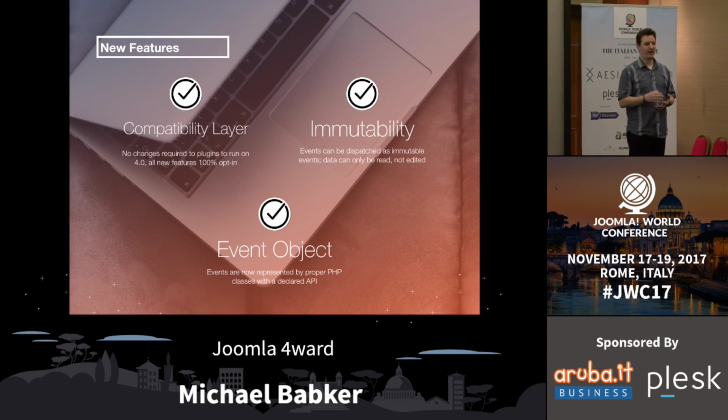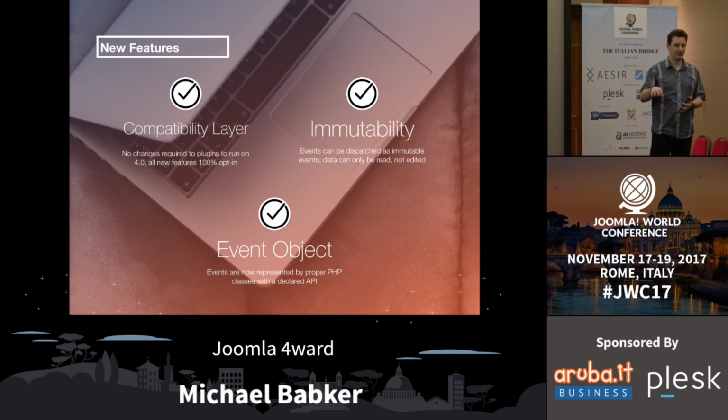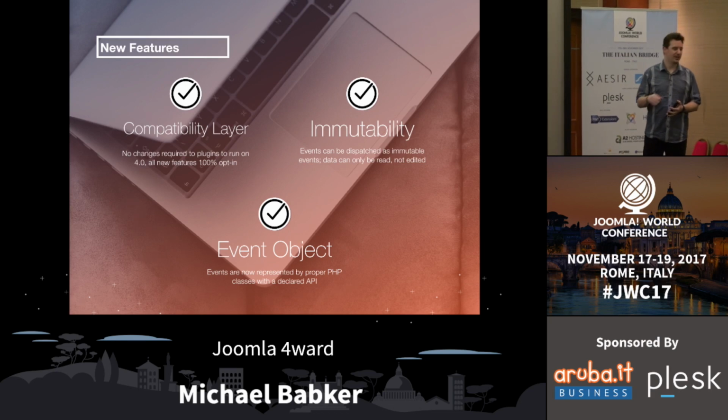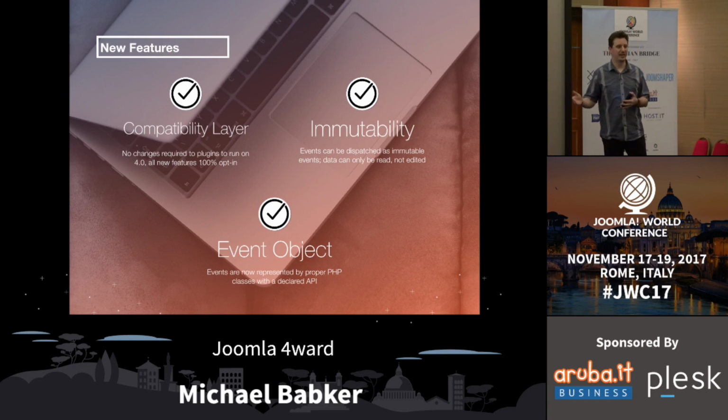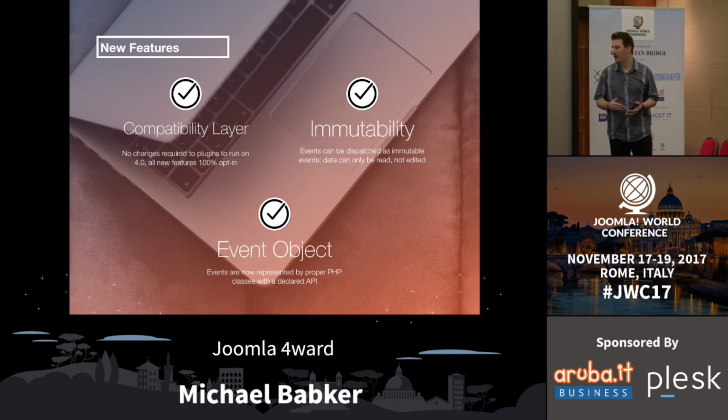First big thing I want to point out is even though we've ripped out the core of the old event dispatching system, there is a legacy compatibility layer in place. So there's zero change needed in plugins for 4.0. Come 5.0, that code's probably going to be gone, but that's years down the road. Don't worry about it right now. All of the new features in the event dispatching system are 100% opt-in. So you don't have to change your code until you basically drop Joomla 3 support, at which point you can start to look at these new features and integrate them.